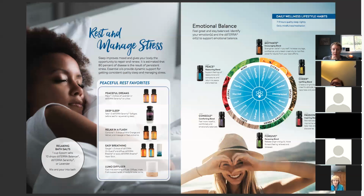The one next to it is forgive. And so that is for helping release anger and guilt and being able to move forward in life. And it's a very effective blend. So I really like to use this one with children, especially if they've been through some sort of trauma. It's hard for all of us, but for their little bodies to know how to deal with anger or guilt, or if something's happened in the family and they've taken on that guilt, how do they process it? So this oil blend's really going to help their body release and let go of that, which is so nice.